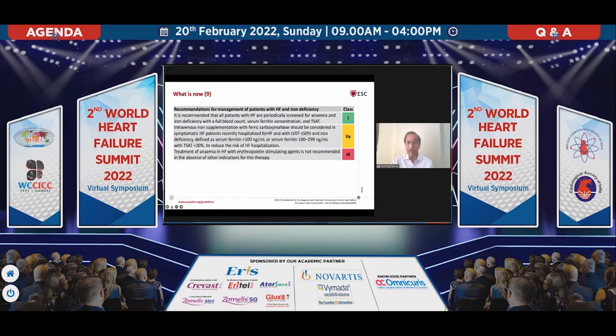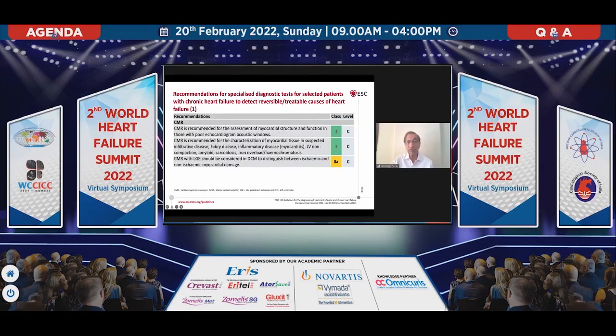Of course, intravenous ferric carboxymaltose is a class 2A indication. Do not use erythropoietin stimulating agents, which we often used in the past, class 3 indication. If you look at the use of cardiac MRI, it's a class 1C recommendation. It's important in patients with infiltrative disease, myocarditis, sarcoidosis, amyloidosis.